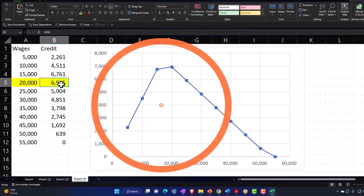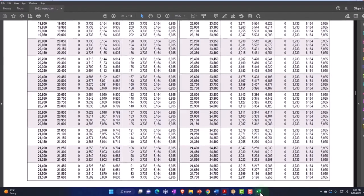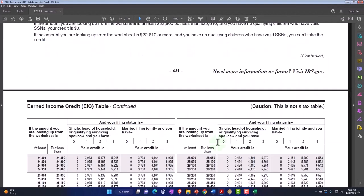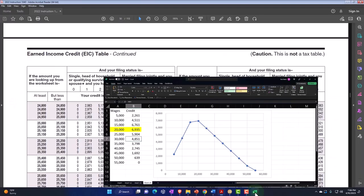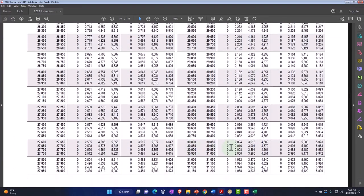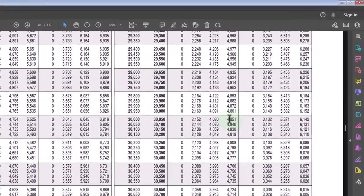There's the 20,000, it's maxed out. 25,000, it should be at 5904. So 25,000, it's at the 5904. And then if I go down to the 30,000, 4851, 30,000 is over here. 30,000, 4851, and so on.